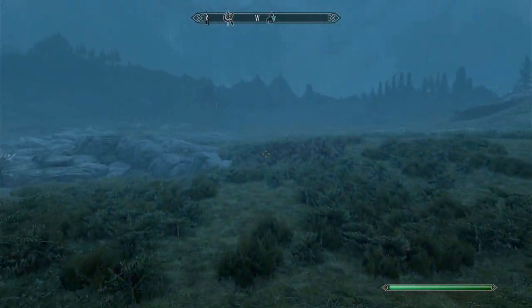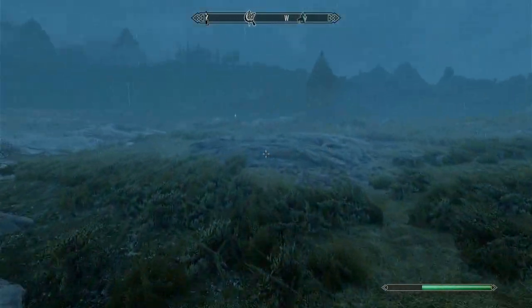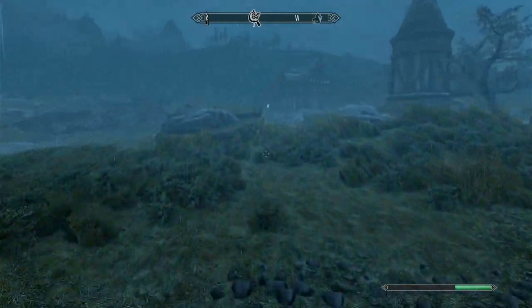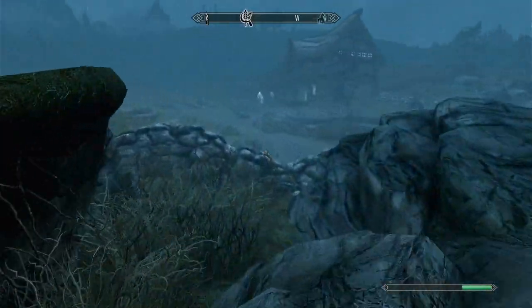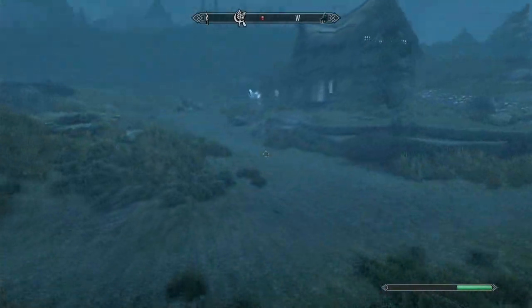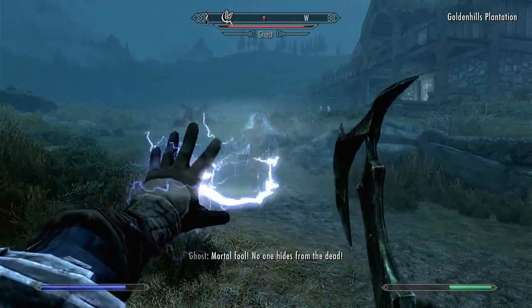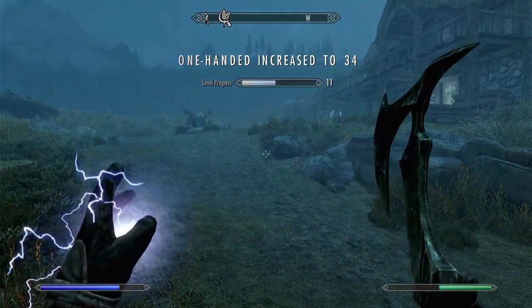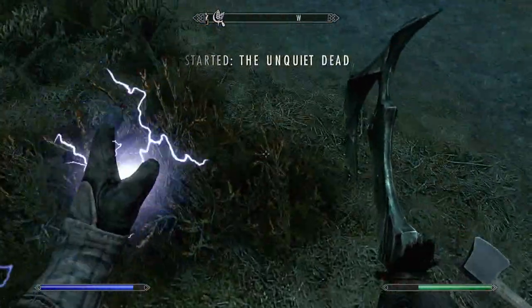Oh, is this the camp? Camp. Yeah, that's the one. It's like a ghost. Hey, it's a ghost that's trying to kill me. This right thing isn't doing much, Snack. The unquiet dead.